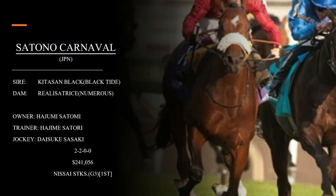Final one we're going to look at is Satono Carnival, and he's a Japanese import, and I was not able to obtain a replay of the Nisei Stakes, but the Japanese certainly can't be underestimated. He did run in a grade 3, and that's the one thing that gives me a little bit of pause. But again, the Japanese we can't underestimate. We certainly have to take them seriously. They're going to be in force at Del Mar without a doubt.